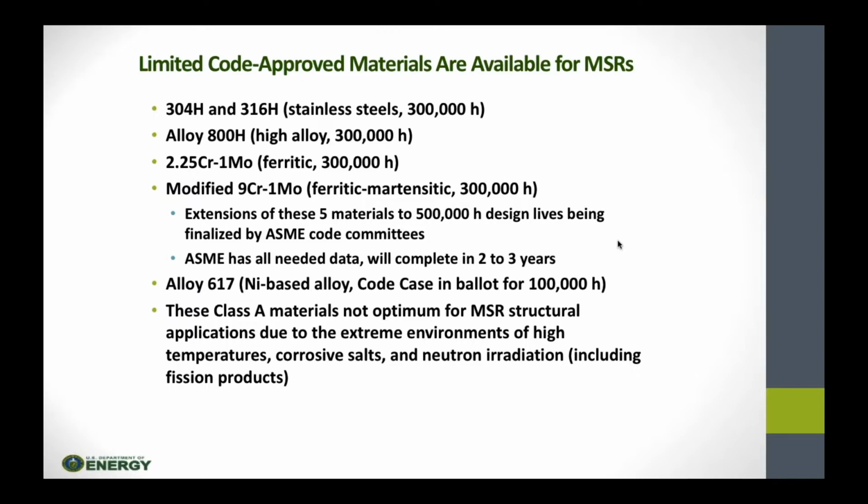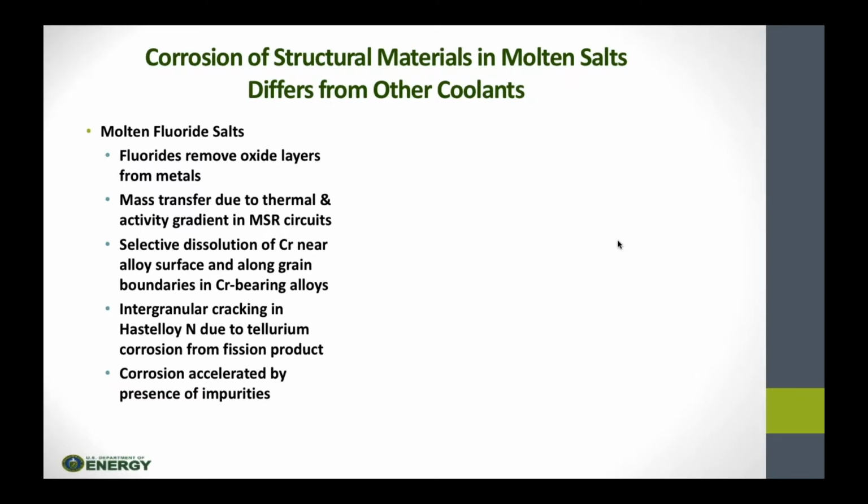Now, let me talk for a minute, next few graphs, on the difference of corrosion of structural materials in the different classes of coolants, being fluoride salts versus chloride salts. Now, molten fluoride salts, which there is a much broader base of experience in, fluorides remove the oxide layers from metals, just like a welding flux or a soldering flux. They just completely strip the oxide layers off and leave the metal just bare.